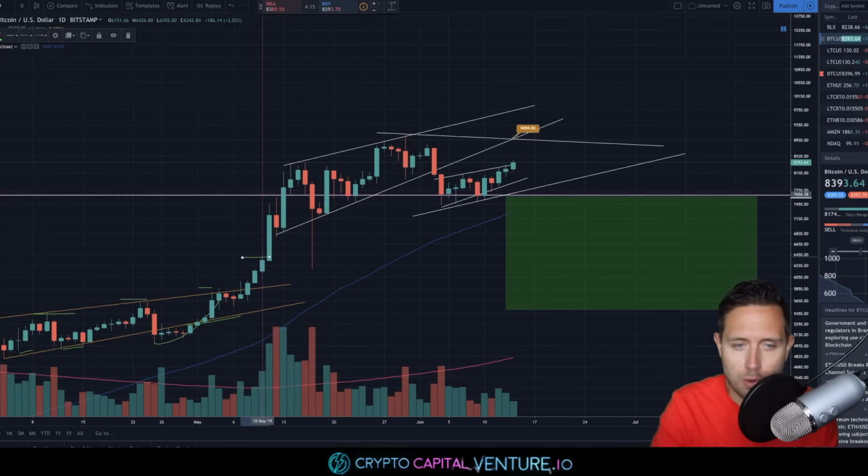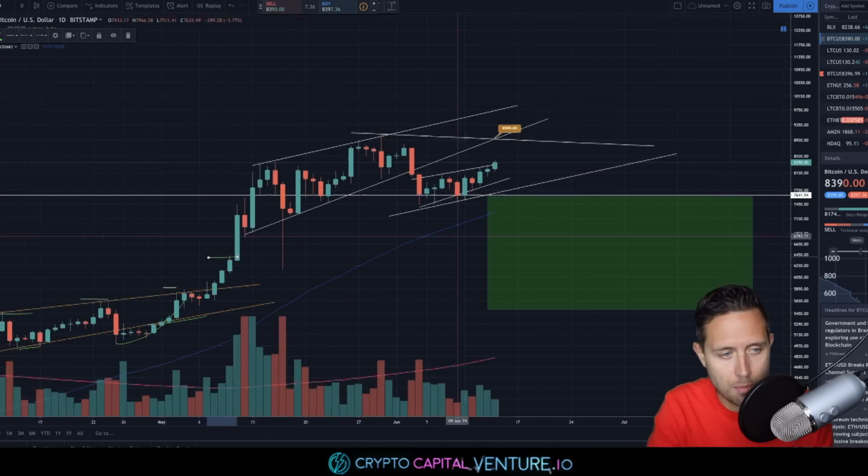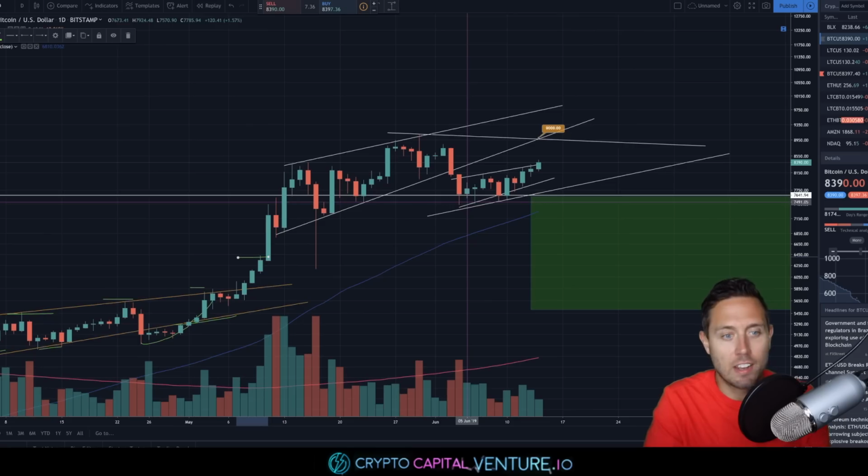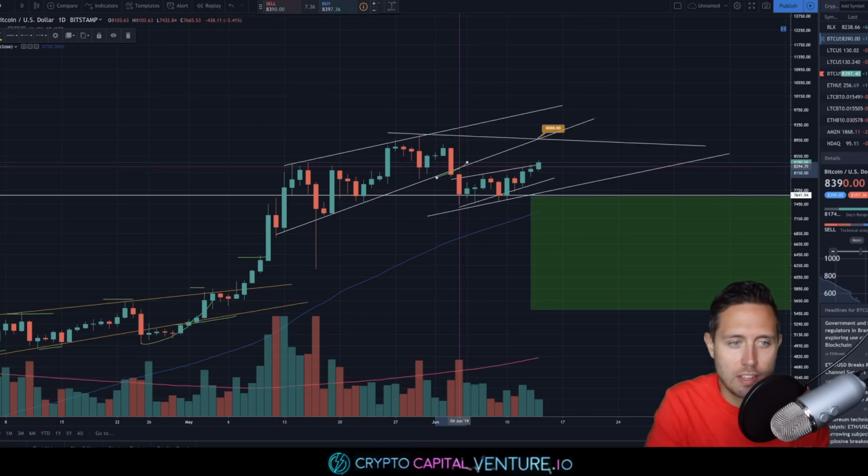Bitcoin, breaking through $7,000 and on its way up. And we fall into this new rising wedge again. And then again, we fall through the bottom trend line of that wedge on June 3rd, 2019. What was that, 11 days ago? And now we've fallen into another rising wedge.